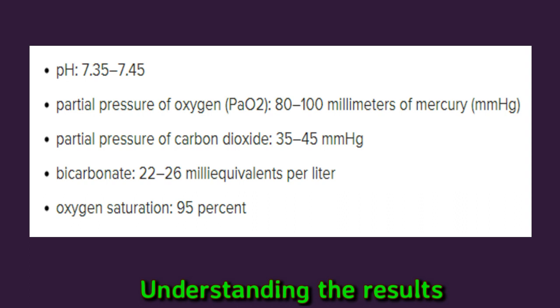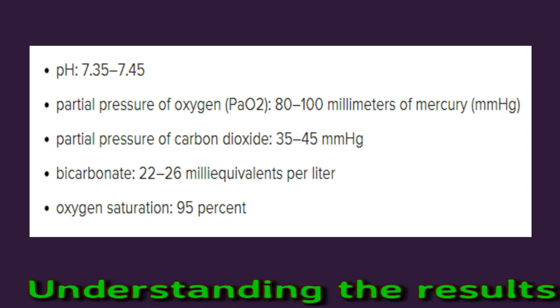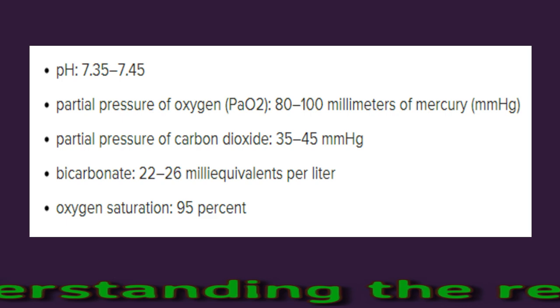The following are normal ranges for results of a blood gas test. Potential of hydrogen, or pH: 7.35 to 7.45. Partial pressure of oxygen, or PaO2: 80 to 100 millimeters of mercury. Partial pressure of carbon dioxide: 35 to 45 millimeters of mercury. Bicarbonate: 22 to 26 milliequivalents per liter. Oxygen saturation: 95%.